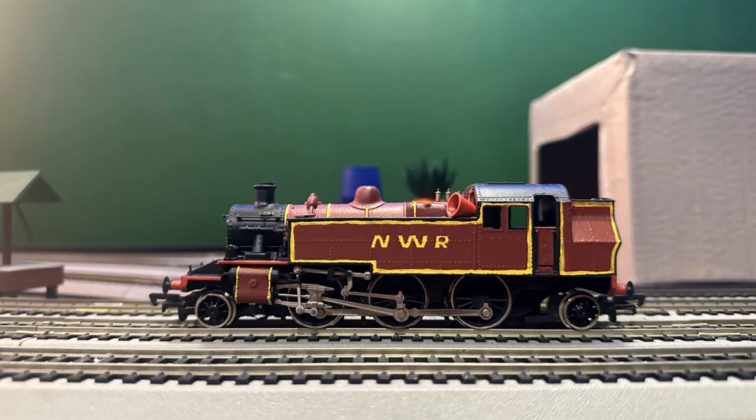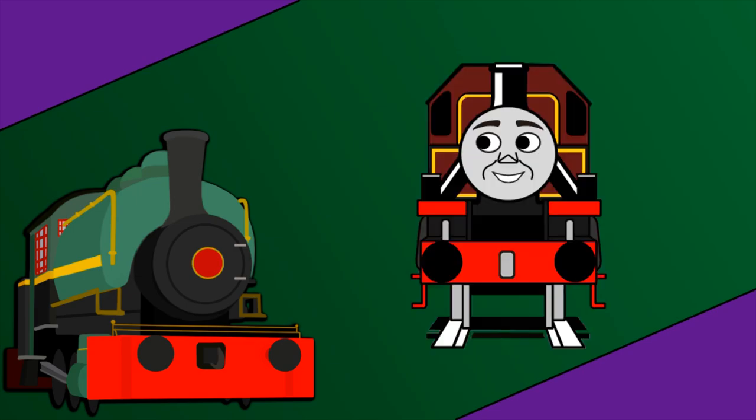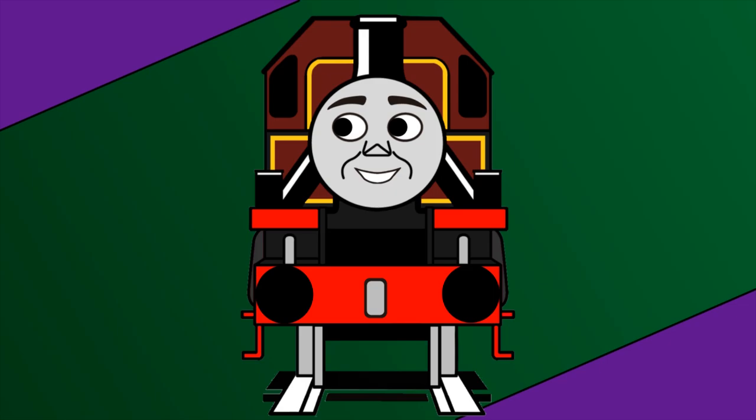You may notice when looking at this model of Arthur that he is a bit different from most interpretations of him. I should dive into that now. So let's dive into the Porterverse backstory of Arthur. Here we go.